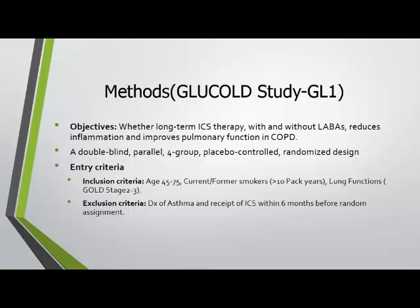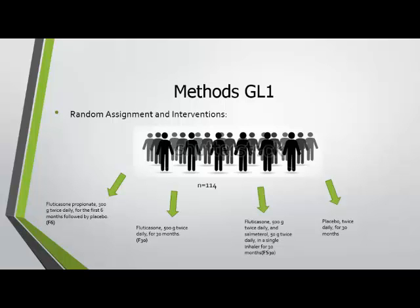They asked family practices to electronically send them the diagnosis of patients with COPD, and they ended up with about 4,000 people. Those who fit the inclusion criteria were randomized. At the end of randomization, after excluding asthma and people getting ICS, they had 114 patients. They designed it into four arms.